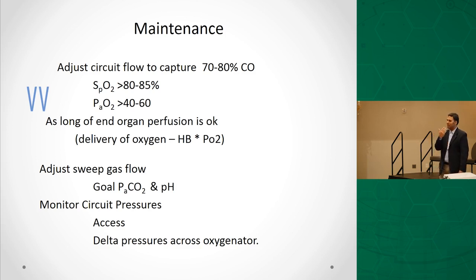The guy was already doing 95%. All we did was reduce the RPMs and we got the flows to 3.5 liters. We were still 95%. So what difference does it make? So important to know that it is the patient who will tell you what to do.